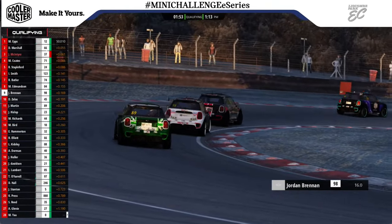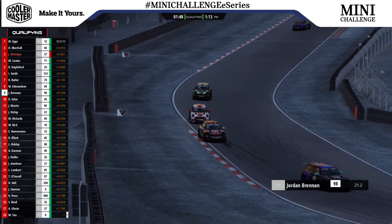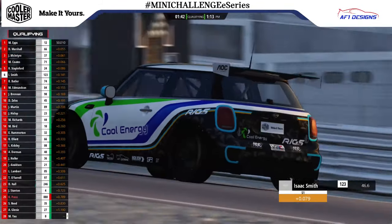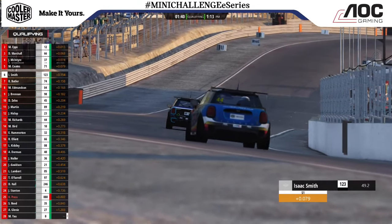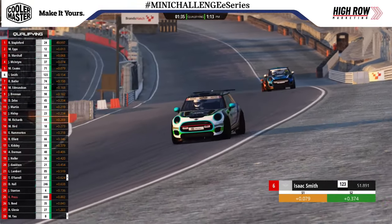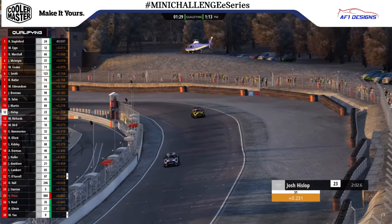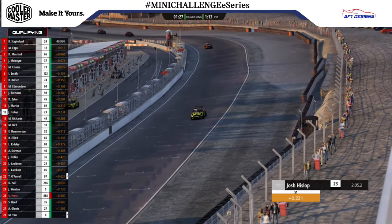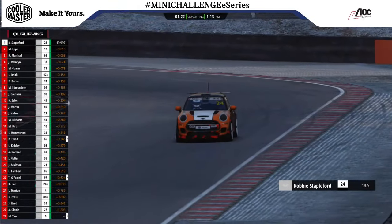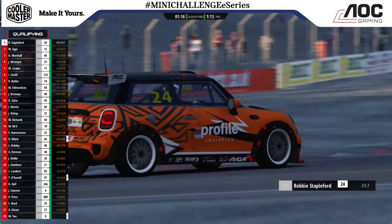One of the difficult things, of course, is finding clear track when you've got such a huge entry on this, which is probably the shortest circuit that we use all season. I can't quite remember off the top of my head the length of Knockhill circuit. But that is for sure another tight one for the drivers to maximise the space in qualifying, as Isaac Smith goes into P6, Rob Butler 7th, great stuff from Rob, but it's Robbie Stapleford now is the pole position man. So Robbie Stapleford from Mike Epps, Dave Marshall down to 3rd, Jack McIntyre 4th.